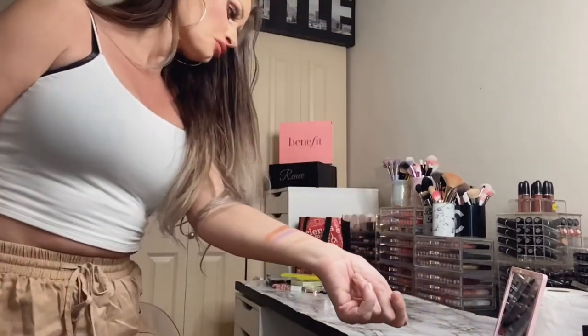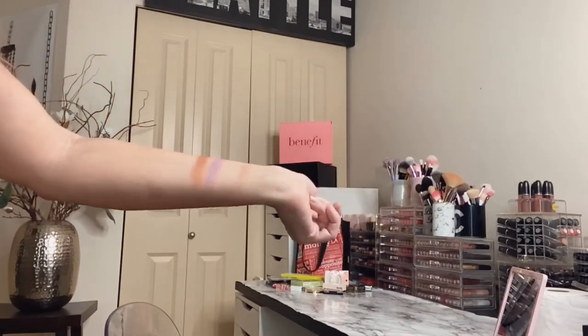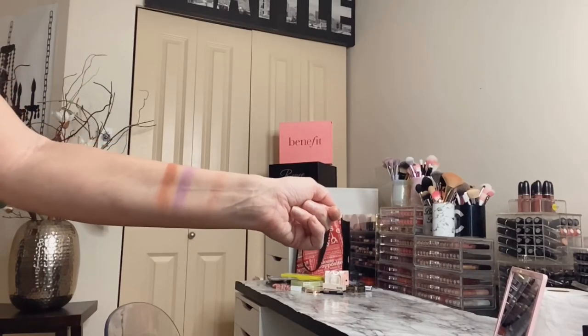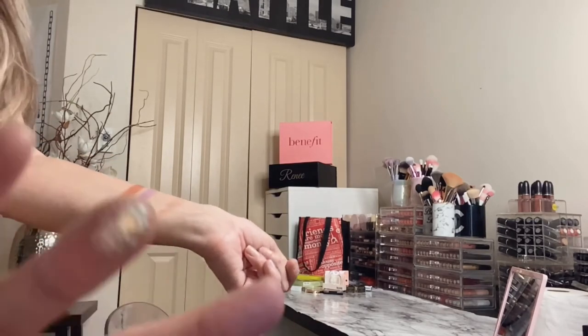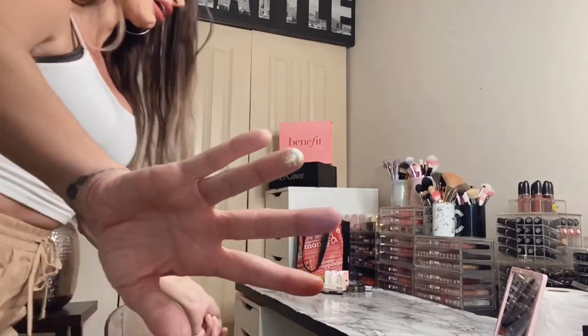It ain't today, folks. So here is C4 and D5. Just gorgeous. Super pigmented, but not so pigmented that they stain. That I do love. So this is one of the super, super glitter shades, E2.